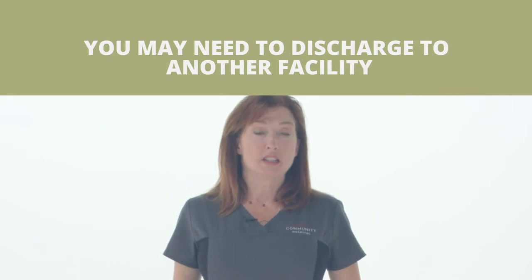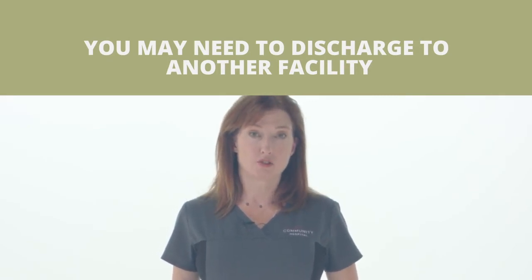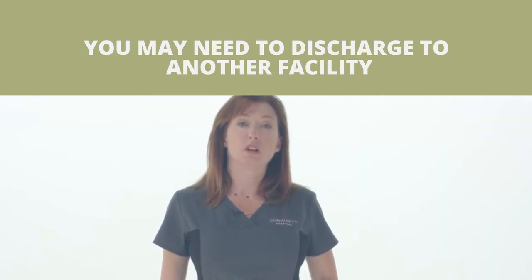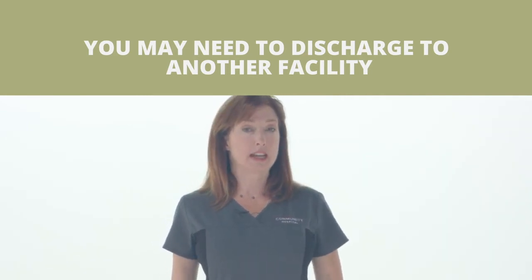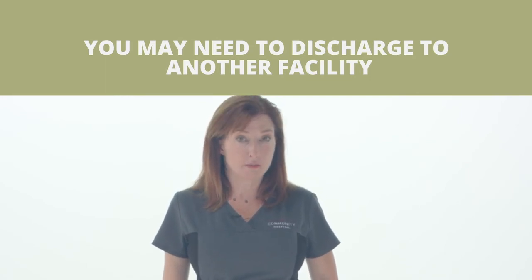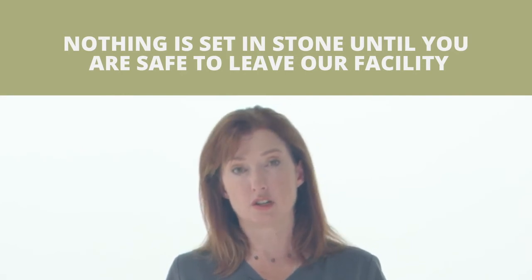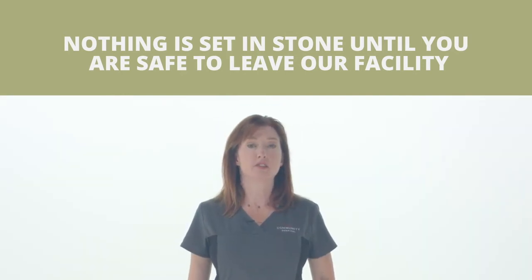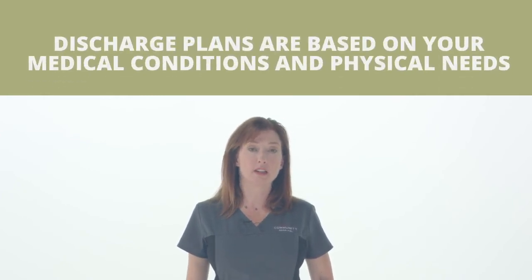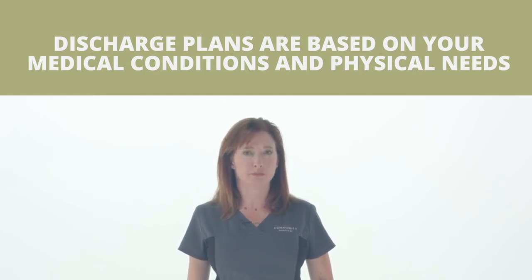You may need a subacute facility. That is done after surgery. Your surgeon will give clinical information to our case managers if they feel like you need to go to a subacute facility. Nothing is set in stone for discharge until you're safe for discharge. You have to meet medical criteria for discharge, and each one of our surgeons works with you, your family, and our medical providers to make sure that you are safe to go home.